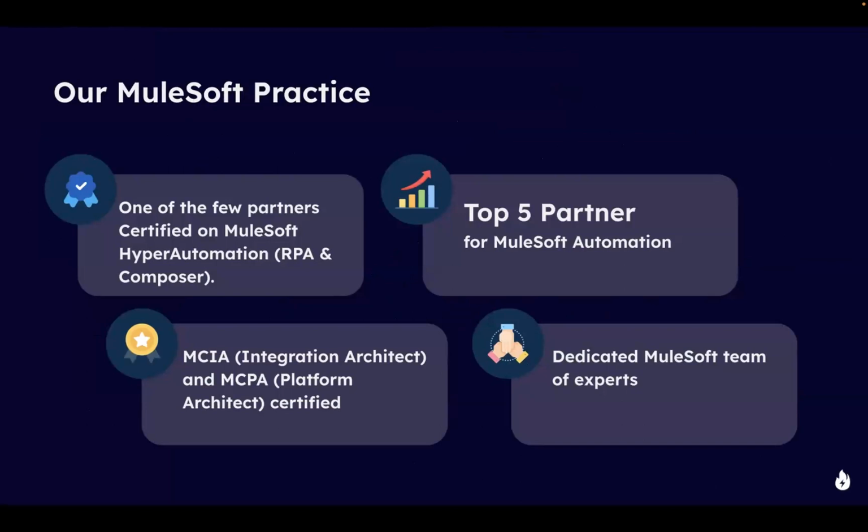And we're going to talk a lot about that with this webinar, what areas of the business, how we kind of impact not just that user experience, but the customer experience as well. We have certified architects and integration specialists here at NeuraFlash, and that dedicated team of experts helps our customers find those opportunities and architect those experiences.